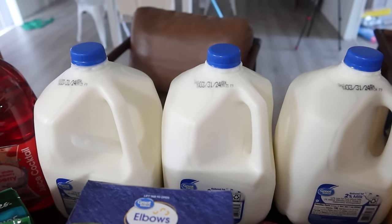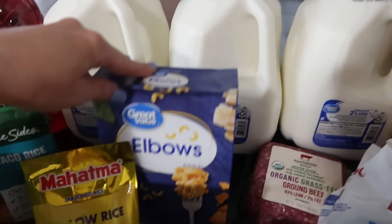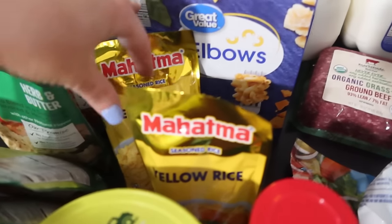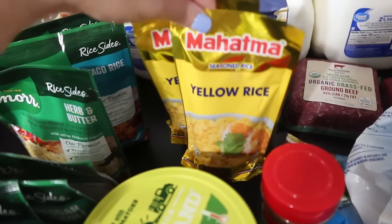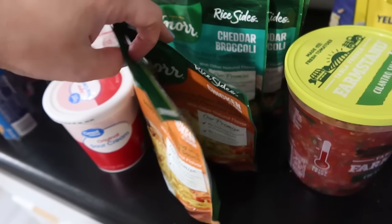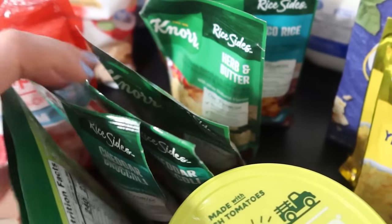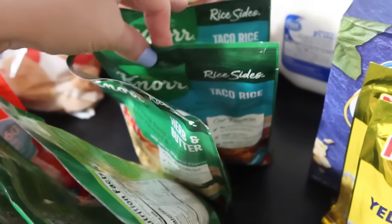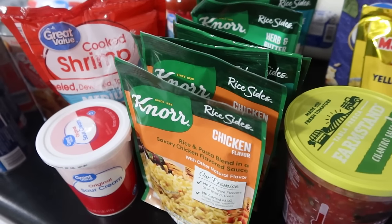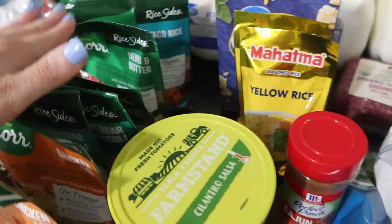We can usually go through a gallon within a couple of days, so I got us 3. I got some elbow pasta, a couple of things of ground beef. Got 2 things of yellow rice to have as a dinner side. And then I also got a few flavors of these Knorr sides. I got 2 of the chicken, 2 cheddar broccoli, 2 of the herb and butter, 2 taco rice. And these also make really easy dinners. You can throw in some meat, some ground beef, sausage, and you got a 1-dish meal. So I got some of those to have in the pantry.